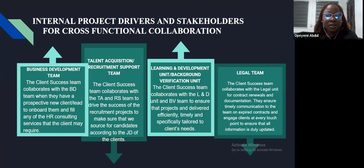So this brings us to internal project drivers and stakeholders for cross-functional collaboration. We have the business development team. We have the talent acquisition / the recruitment support team. We have the learning and development unit / the background verification units. Then we have the legal team.